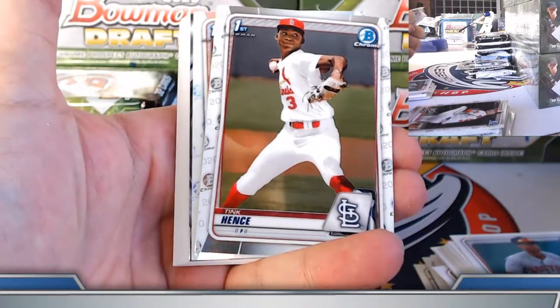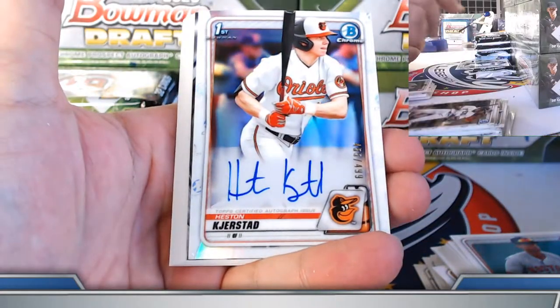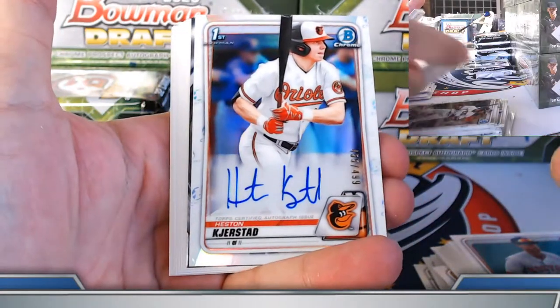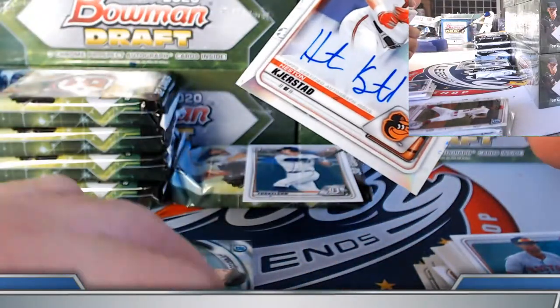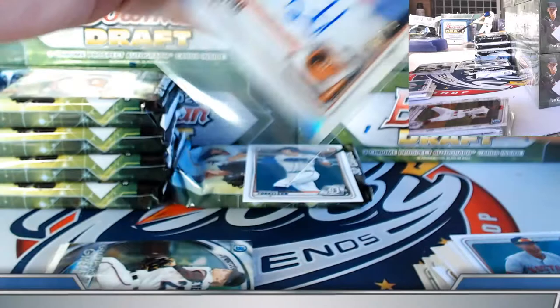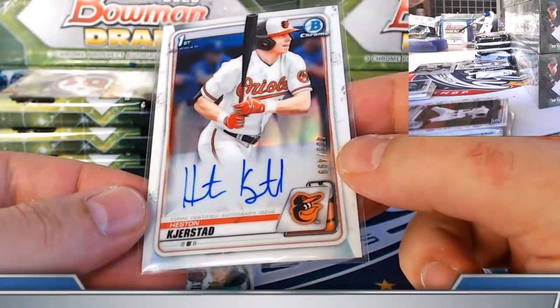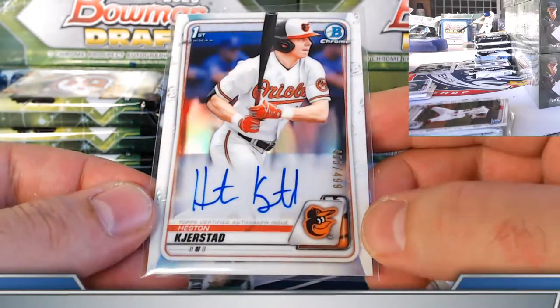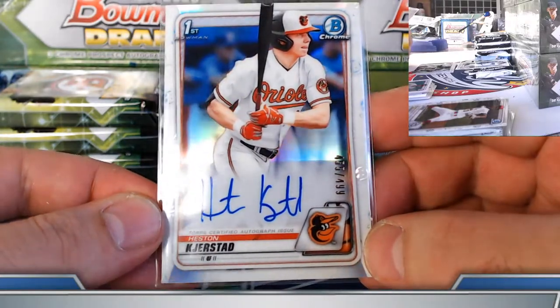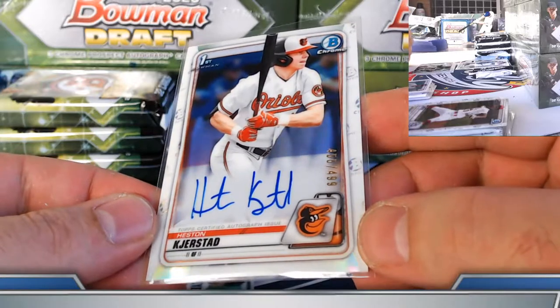Oh, there we go. Refractor, that's a Heston. Nice. Put him on the board. Hudson Kerstad, refractor autograph out of 499. Yeah, he's got the different border, kind of different design there. It sticks out. It's either a Kerstad or a variation autograph that we've seen under that design. Really nice. Okay, 455 of 499 on the board.